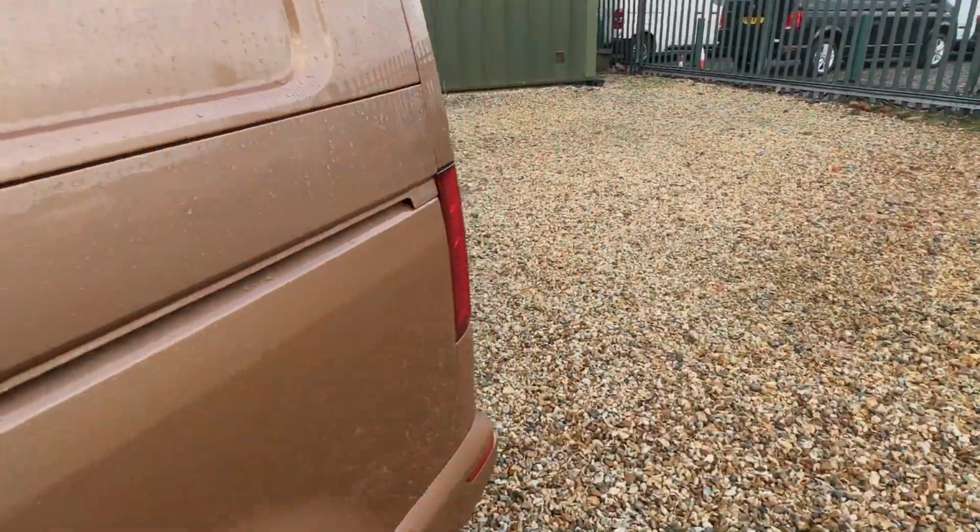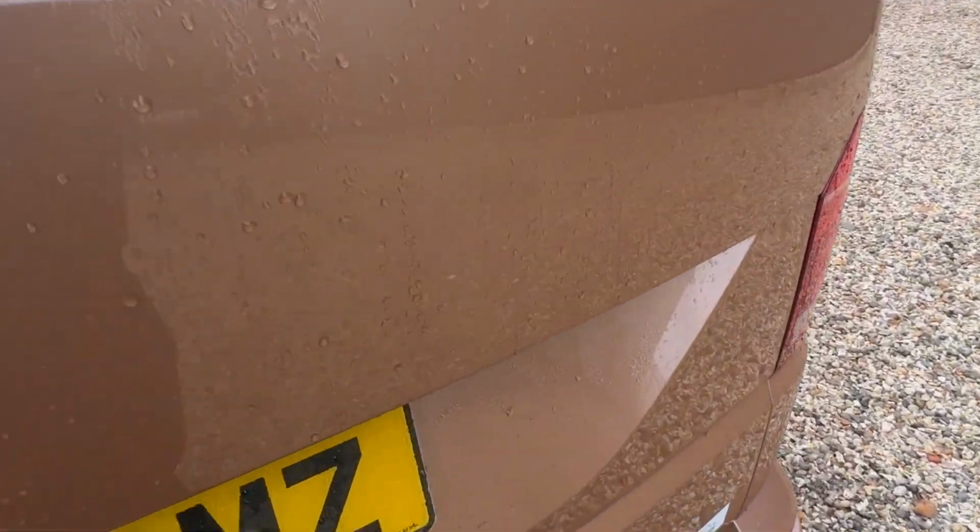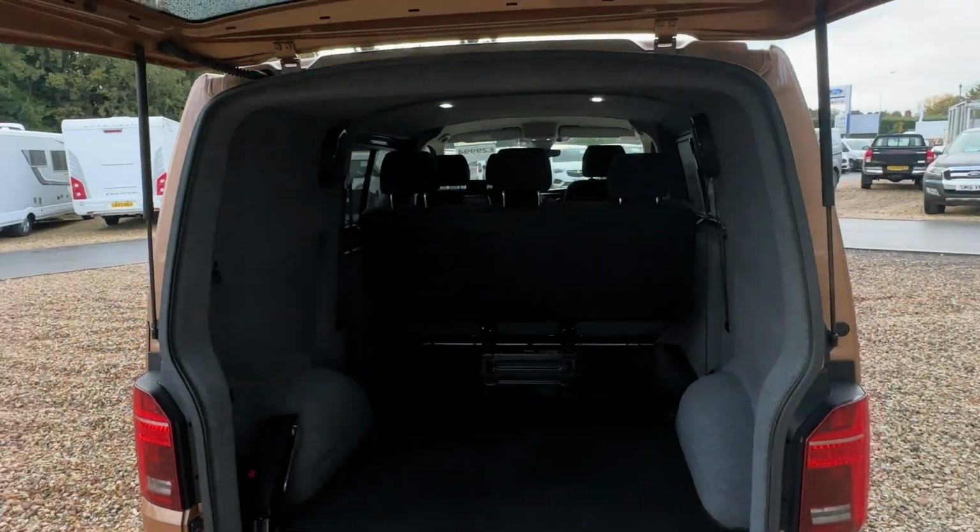And if I just pop all the way around to the back, I'll pop up the tailgate and show you the space in the car. There we go.